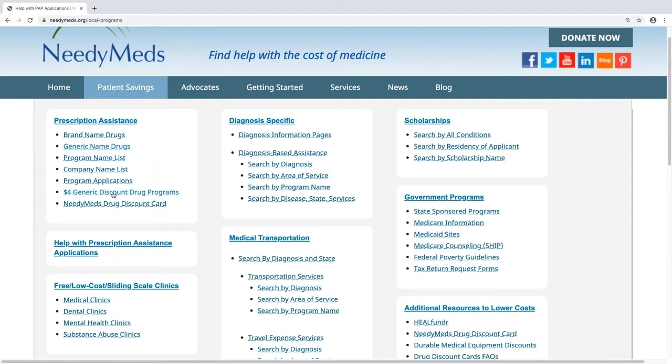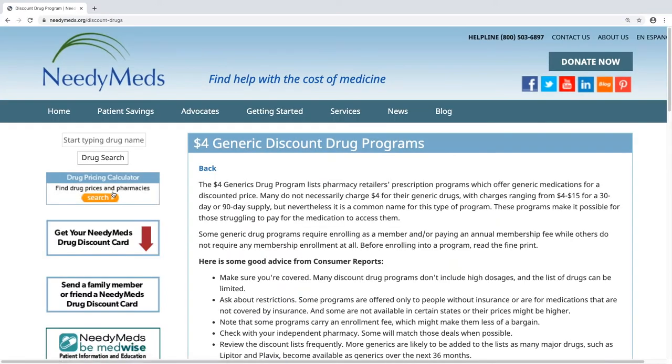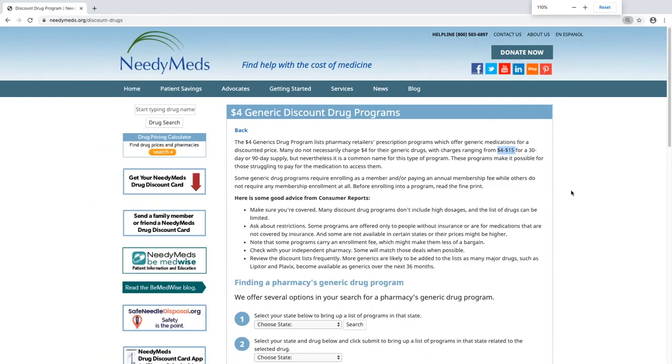I'd like to point out our $4 generic discount drug program. This is a directory of all of the discount programs available for generic medications at major retailers. Now, although it's called the $4 generic discount drug program, most will range in price from $4 to up to $15 for 30, 60, or 90-day supply.